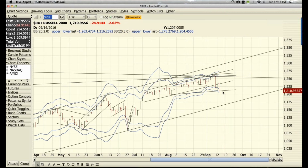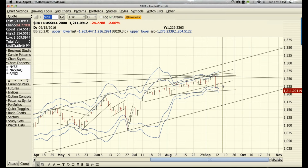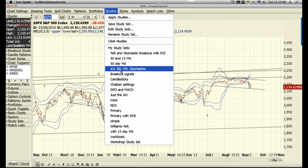But in the potential of a declining pattern, you will have rising cycles. And this is where you want to get comfortable with taking those rising signals that you see, because they're going to be some of your best opportunities for profit. I'm going to jump back to the other 2 indexes real quick and put the other studies on.